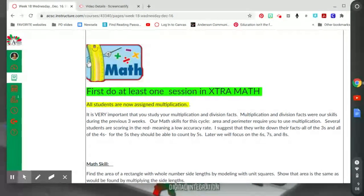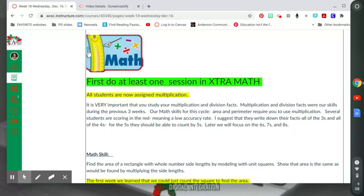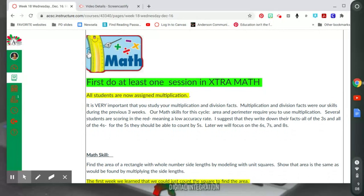Please write them down. And A, that's going to help you memorize them by writing them. And B, they're going to be right there next to you while you're working on extra math. No other way to learn your multiplication facts than memorization.